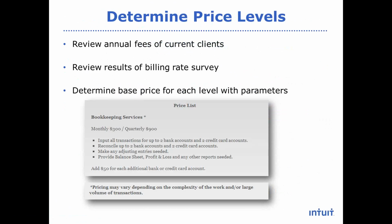Now, here's an example of how can I go through and start determining my price level. And here's an example you'll see of a price list that Joellen has put together. And she said that I could share that. Review the annual fees of your current clients. Take a look at some clients that you do the same work for on a regular basis. And when I say regular, it could be monthly, it could be quarterly, or it could be annually. And think about those shoebox clients that you get at year end. Your shoebox clients, oh my goodness, wouldn't it be great if you had that bank feed set up where you're getting that data all year long? It's coming in automatically to where you just have to go through and do the accepting and matching of any transactions, or just accepting it all.